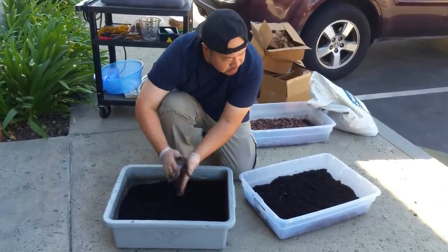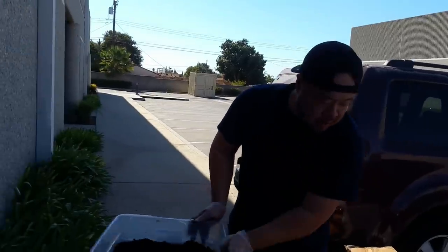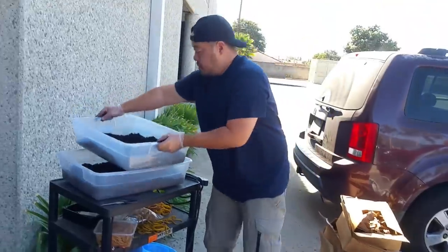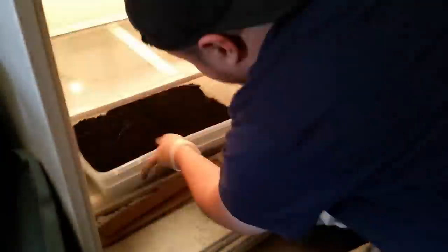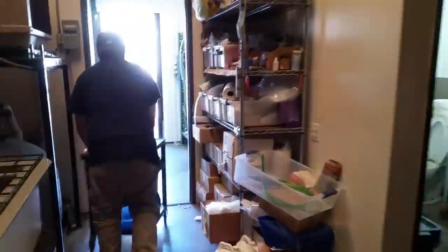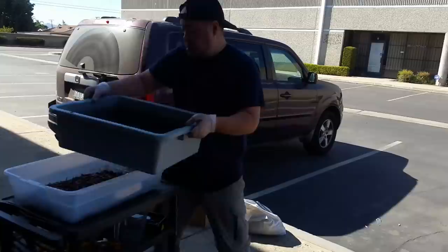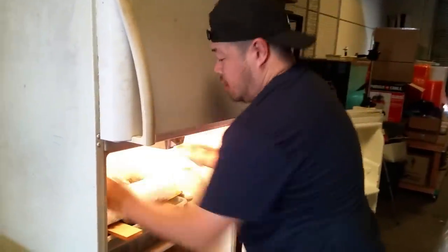So there we go. Now let's get this into the fridge. Come on guys, let's go. This last tray, which I will be feeding later, I'm just going to put in the fridge for now, right there.